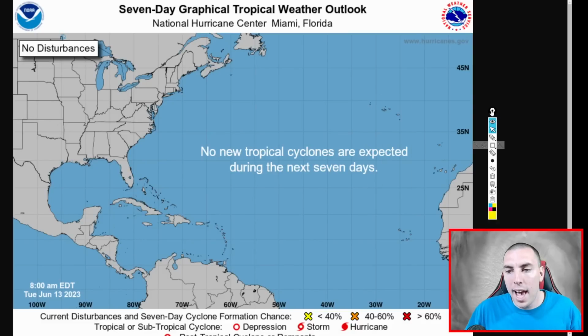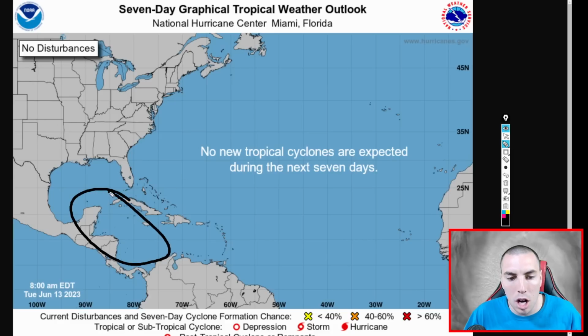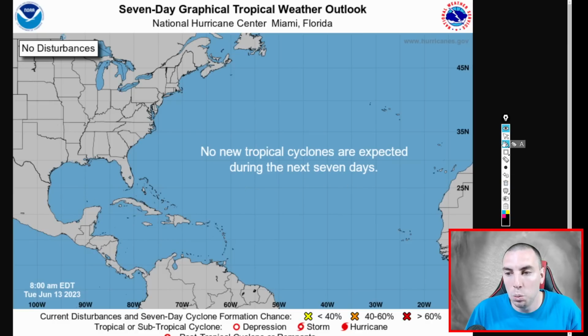So here's a look at the National Hurricane Center, and I wanted to show you all this because there is no tropical development in the next 7 days. I mean, remember the GFS was actually indicating that there might be a tropical storm or hurricane in the Gulf. If that was still in the modeling and there was enough consistency, the National Hurricane Center would put an area to watch. But still, there is nothing out there to keep an eye on, lending the likelihood that there will not be any tropical development in the Caribbean or the Gulf.